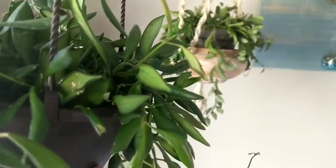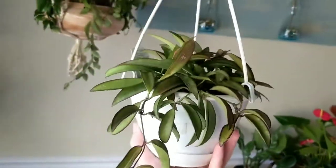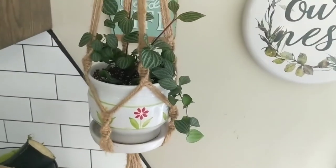Ooh, what's that? Nope. Thought I saw something. And mystery Hoya. I think it's a sun-stressed Hoya way Eddie. If y'all know, let me know. Beautiful though. I have a parallel peperomia.